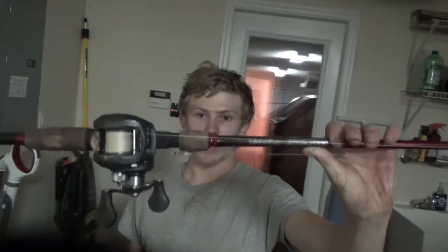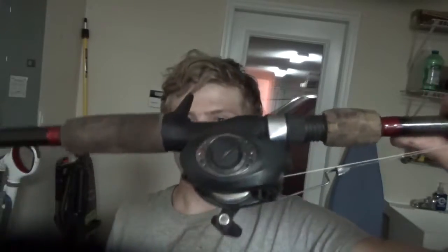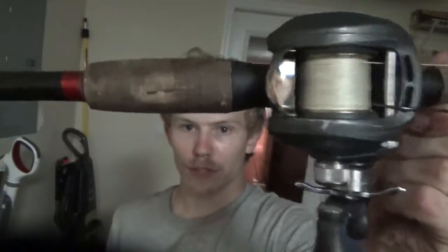Then I had my Lew's Laser Speed Stick rod, 6'6" medium heavy action, with a Tournament Pro Speed Spool MSB. I use this with the Senko. It has 35-pound test braid on it.